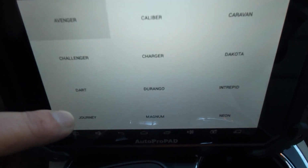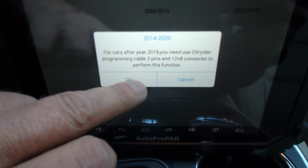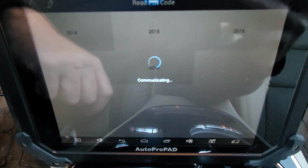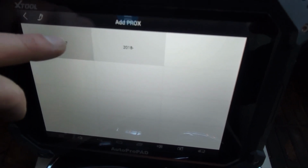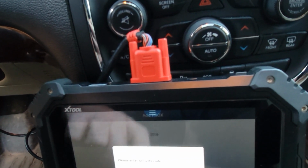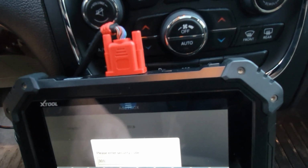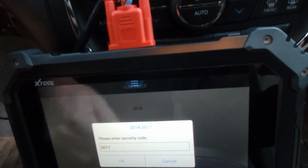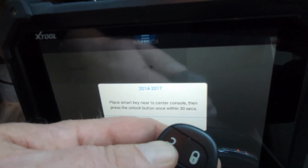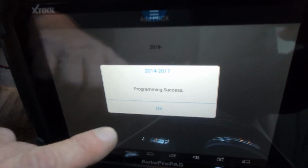By vehicle, Dodge Durango, 14 to 20. Pin 14, 301. At Prox, 14 to 17. Hazards are on. 3, 0, 1, 7. Center console, unlock. 1 time. Program success.